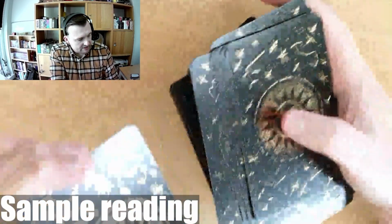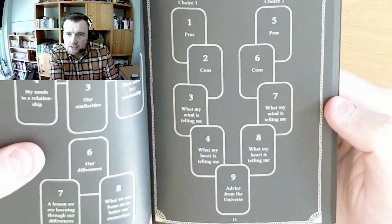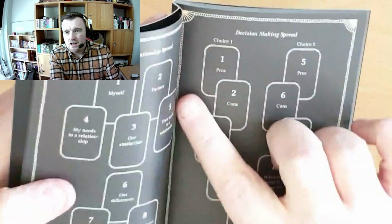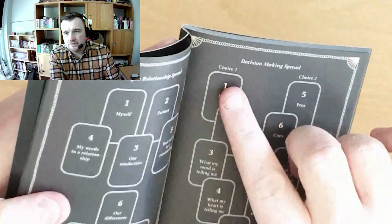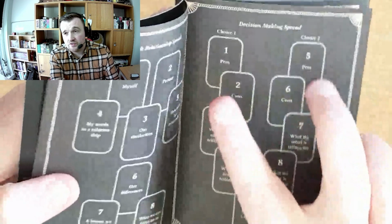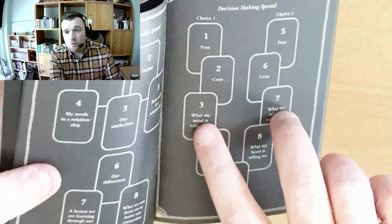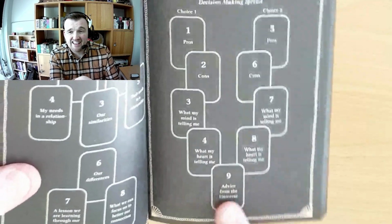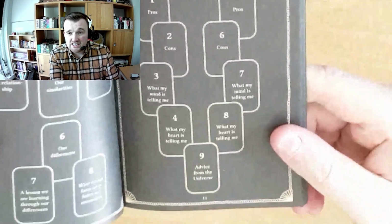Now, in terms of our sample reading, I said we were going to use this decision-making spread. So it's this one on page 11 of the book, and I'm just going to show you it. As you can see, we've got two columns almost. Well, it's like a V. One side of the V is choice 1 and the other side is choice 2. For each choice we've got the pros, the cons, what my mind is telling me about this choice, what my heart is telling me about this choice, and then 9 is, it says here, advice from the universe. So you're looking for 9 to reconcile the whole thing: what should I actually do?